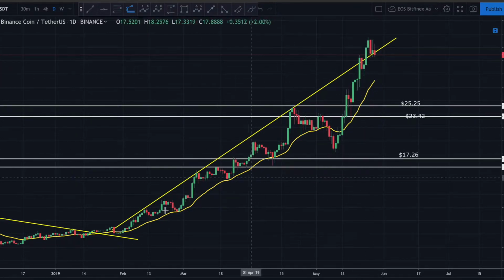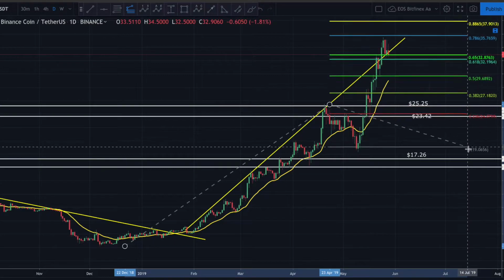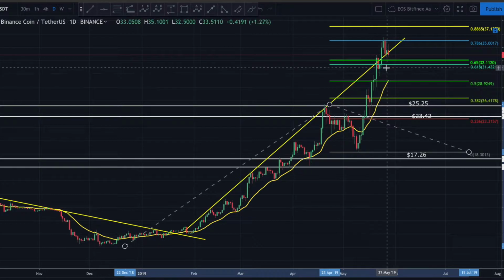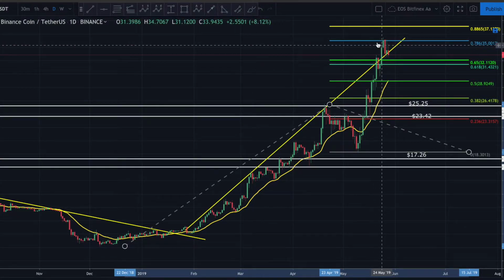It has been hitting my targets. As you guys know, because it's at an all-time high, you pull your fib extension out to try to figure out targets, guys, and it has hit each one on the way up here. Boom, hit perfectly the 236. Boom, hit the 382. Boom, hit the 50. Boom, hit the 618 here right inside the golden pocket, and boom, hit the 786. So I mean, this has just been beautiful for picking targets for BNB.